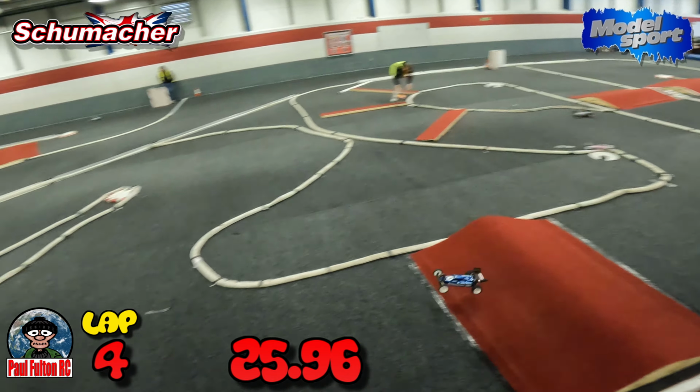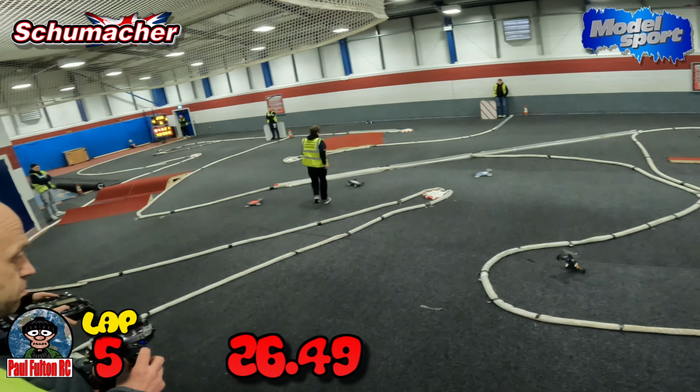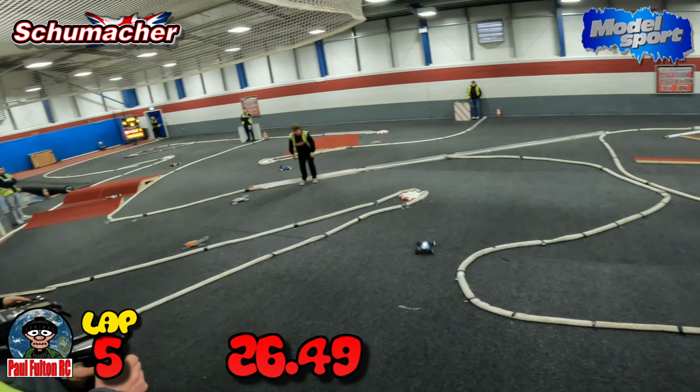So currently in third fastest car, you're racing the clock. Get past that back marker, get it a bit wrong. We go. Car crashes out on the jump. Over the double. And we go onto lap 6. Lap 6 is a 25.26.